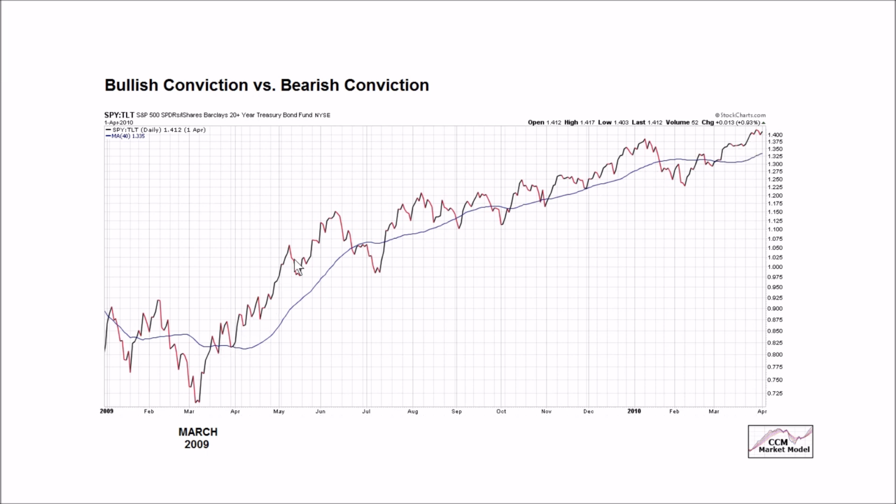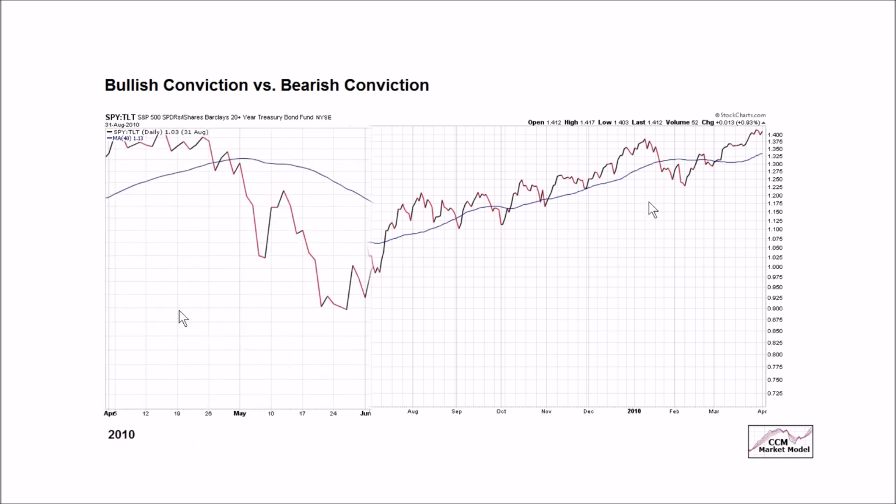When the ratio rises, it's telling us that the conviction to own growth-oriented stocks is higher than the conviction to own conservative or defensive bonds. The model can see this. This is a trend, and it's relatively easy to get aligned with that type of conviction trend.